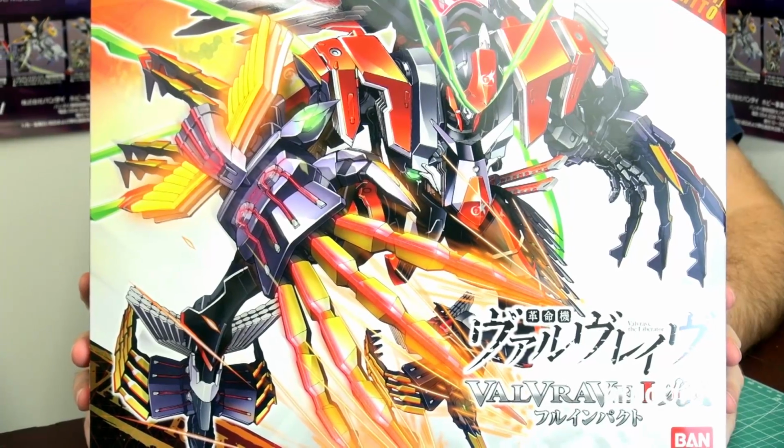Isn't it the Gundam? It's a Valkyrie. But look at this, the Hito Full Impact, and it definitely has an impact on me. The Freddy version. It's the biggest Valkyrie box I've ever seen. Normally we get the half-size small MG style box. This is the full big one. We should take a look inside. Yeah, I'm going to open it up right now.